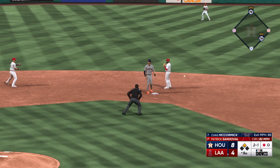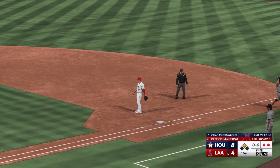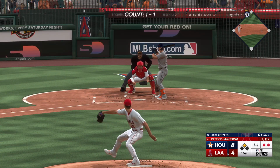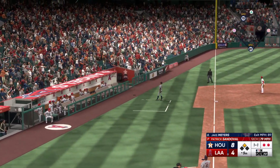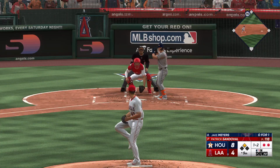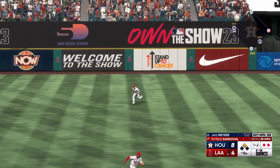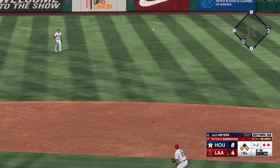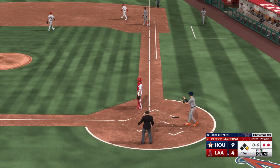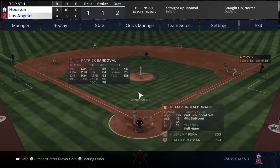Out to short. Urshela to first in time. And there's 2 away. Good fade and sinking action of that changeup got that hitter to roll over. Here's a 1-1. Fought off foul. Ripped to right, base hit. Hensley coming home. Renfroe fires it to the plate. He was all over that one. Showed a willingness to drive that pitch the opposite.